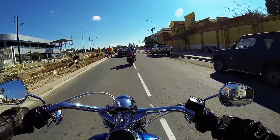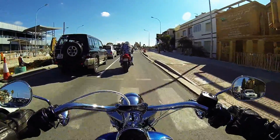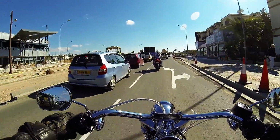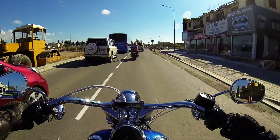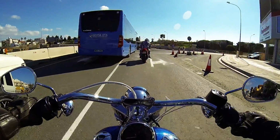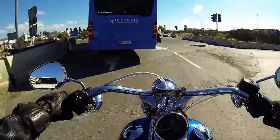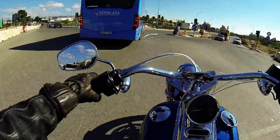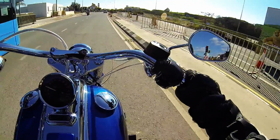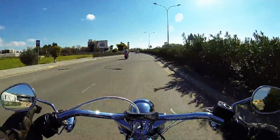They're building a roundabout here. This was all done with lights and everything, but pulling out of that mall, you just couldn't pull out of it because of the way the traffic had been done. Could have got squeezed out then.